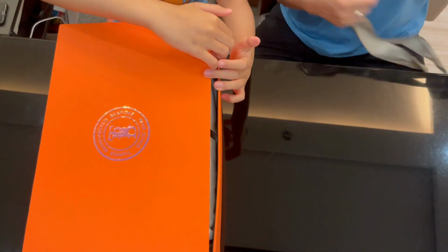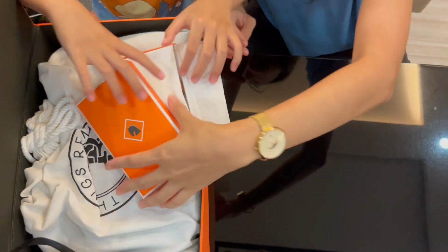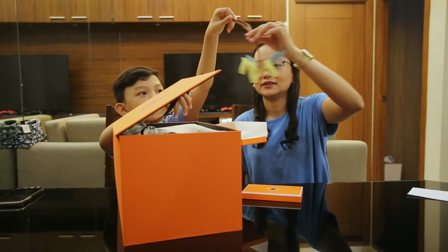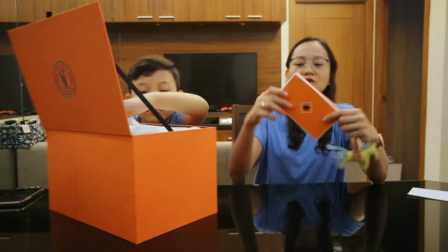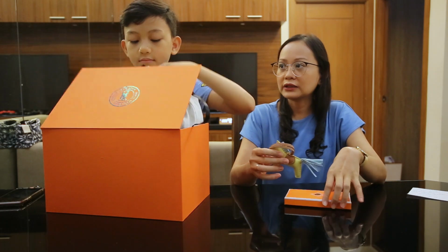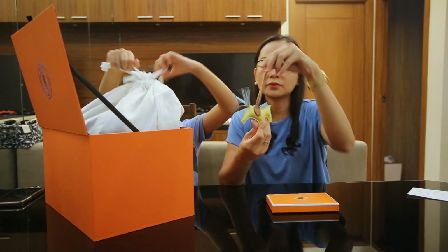And Mommy bought a horse, but it turns out there's a free horse. I didn't know there was a free horse. They have bag charms. So, this is the horse that Mommy bought. It looks cooler. It also comes in an orange box. If you'll notice, it's like how a Hermes bag is packaged, with a very nice orange box. And then this is the bag charm.